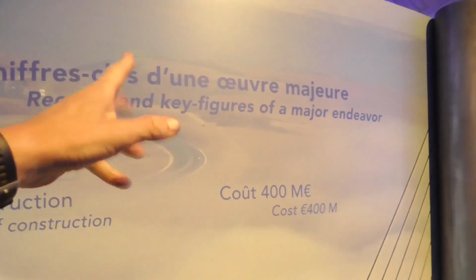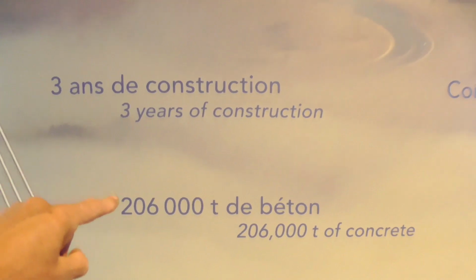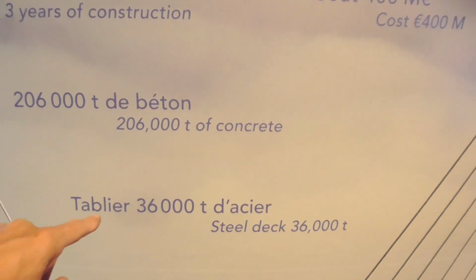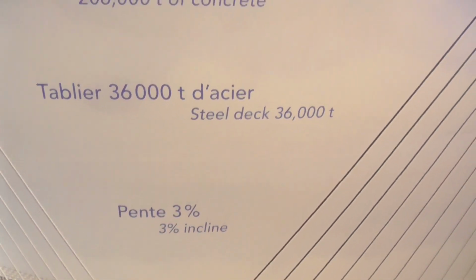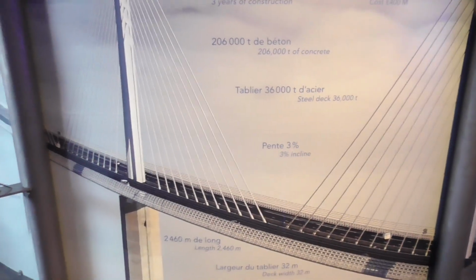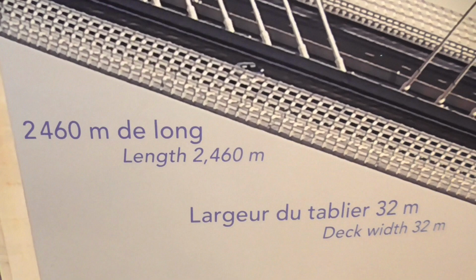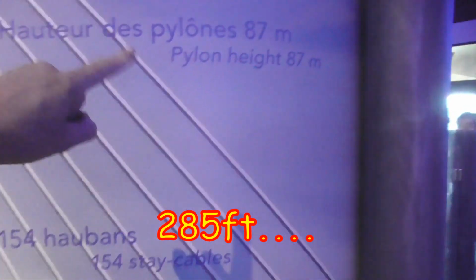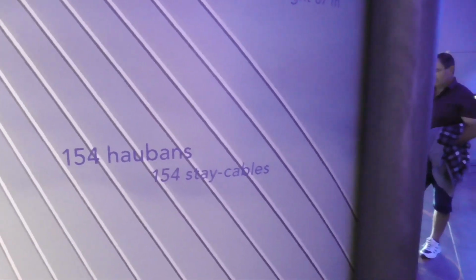Records and key numbers. The cost, 400 million euros, 3 years of construction, 206,000 tons of concrete, and the steel deck is 36,000, and it has a 3% incline, which I'll be driving up at the end. Further down, everything's shaped here in the same style as the bridge itself. 2,460 metres long, it's more or less 2.5 kilometres, and the deck width 32 metres. Pylon height 87 metres, and there's 154 of these stay cables. They call them cables, they're massive.